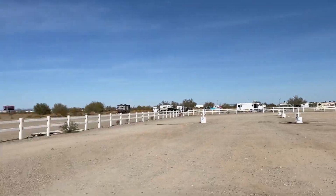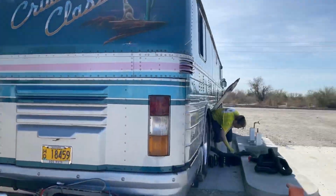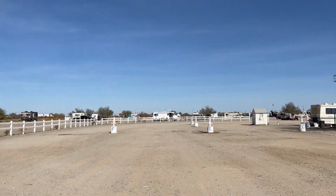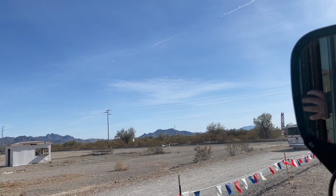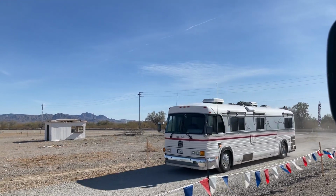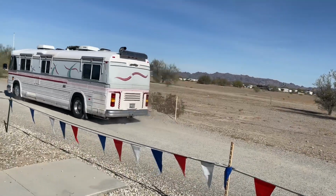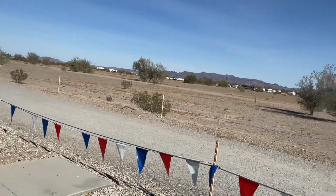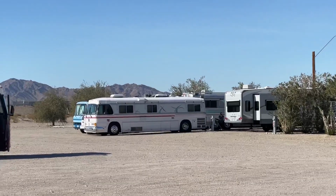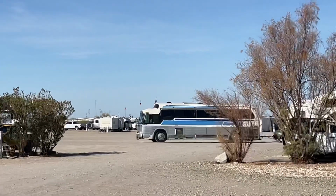So this place is where everybody comes to fill and dump here. They've got 1, 2, 3, 4 lanes to dump here. Lots of places to fill. There's a 4106 rolling in here. Got a Buffalo rolling in here.